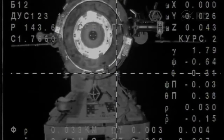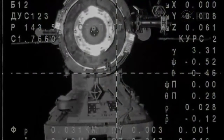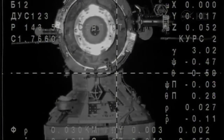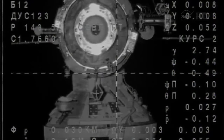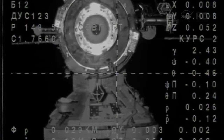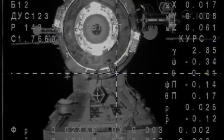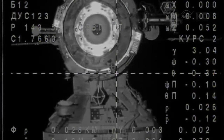And I think we have a slight roll. Copy. Yes, there is a roll, I'd say 3-4 degrees. Maybe a bit more. The target is at the center. Sasha, please keep monitoring. And this handle, I don't know what I should do with it.